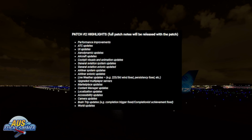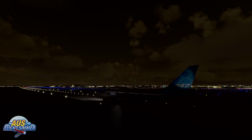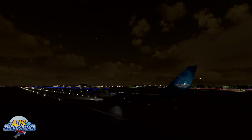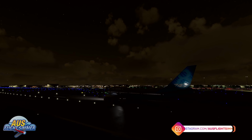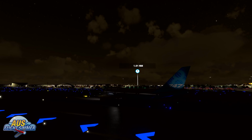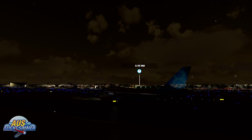And last but not least, in my opinion, the big update is the world updates. I wonder if this will be the first regional Bing update, or will it just be random fixes such as bridges, which definitely need to be updated and fixed within the sim. So we are very much looking forward to receiving more details and information around Patch 2, but it seems the team is focusing on the big ticket items that have been providing the most issues from the community.